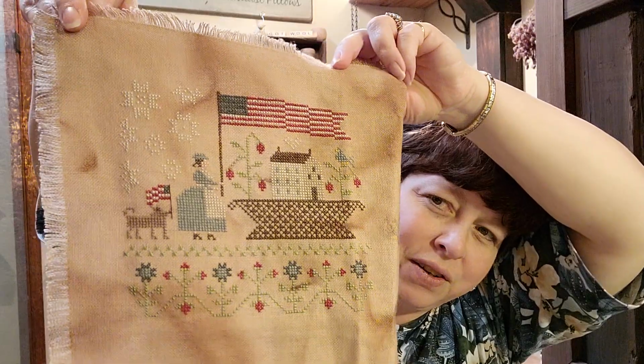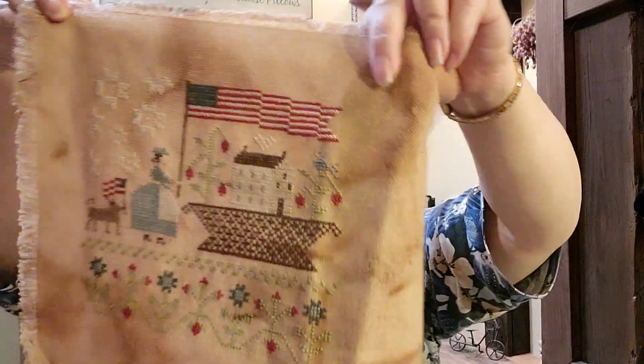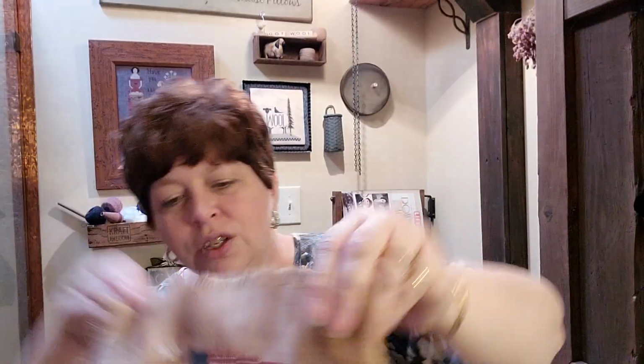I love the colors. I just picked my own. And I just think it's really pretty. So I already have the frame. This will be the last one in the series once I get it framed up. So I don't know, that might be on the agenda for today to try to get that framed up.